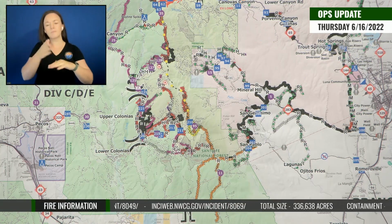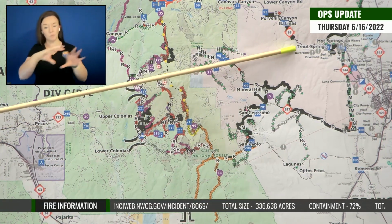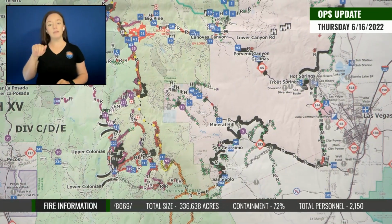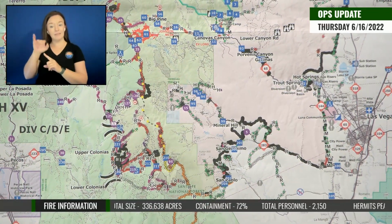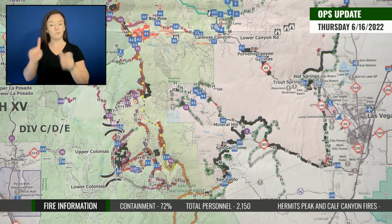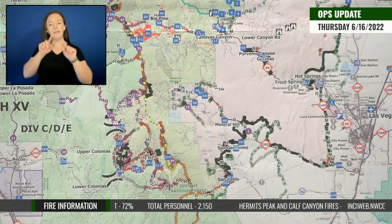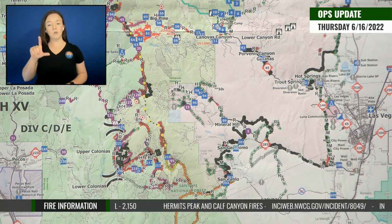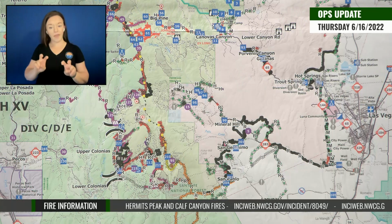efforts. In addition, on this side of the fire in Gallinas Canyon, we have a couple of cooperators starting to work in there. The Burn Area Emergency Response Team are starting to do assessments, as well as the U.S. Geological Survey are putting some flood monitors up Gallinas Canyon to help us out there.